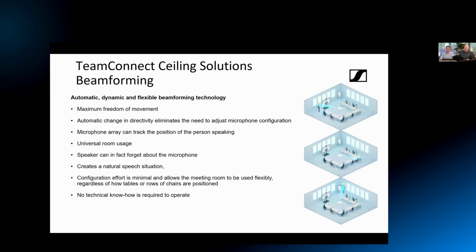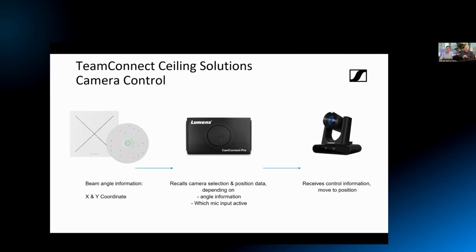What it does do, though, with the audio flashlight is it gives us location information. That location information is the participant within that space. And we can then collate that information. We allow the CamConnect system to access it, so we give it out on an X and Y plane. The CamConnect Pro system can then take that information, relay that on for a camera preset recall, and tell obviously which cameras are going to need to switch for which zone.